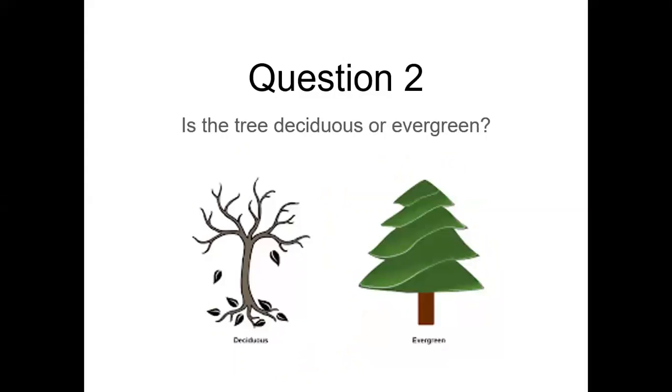All right, question 2. Is it deciduous or evergreen? So we talked about examples of trees that are evergreen, but broadleaf. What about examples of trees that are deciduous conifers? Bald cypress. Bald cypress. Dawn redwood. Yeah, Dawn redwood. Larch. Yeah. So examples of those as well.